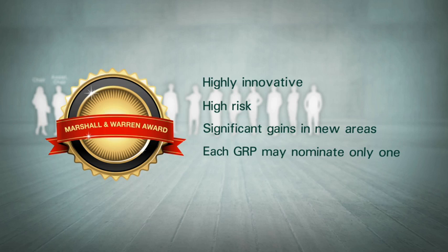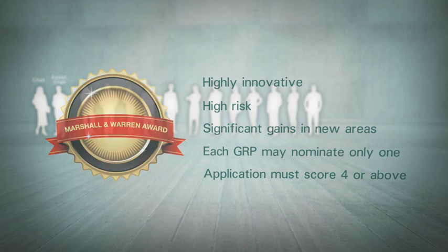Each grant review panel can choose to nominate just one application for this award for consideration by the NHMRC, but it should be noted that the application must have a category score of 4 or above.